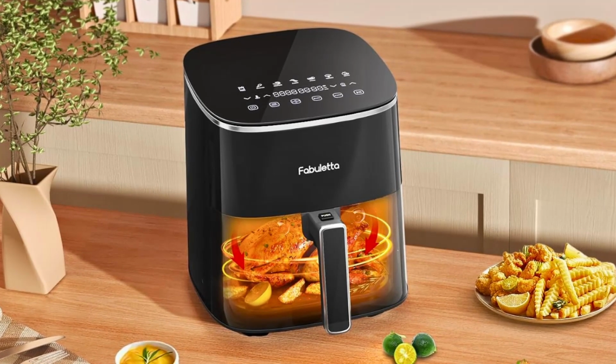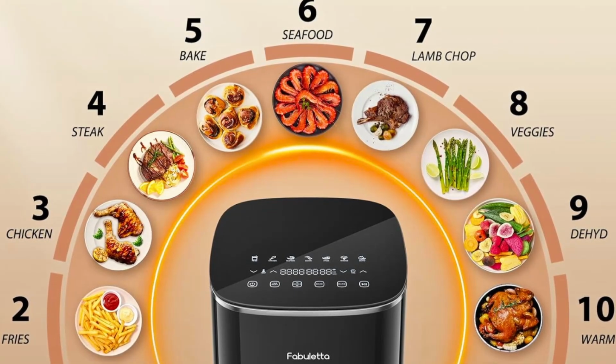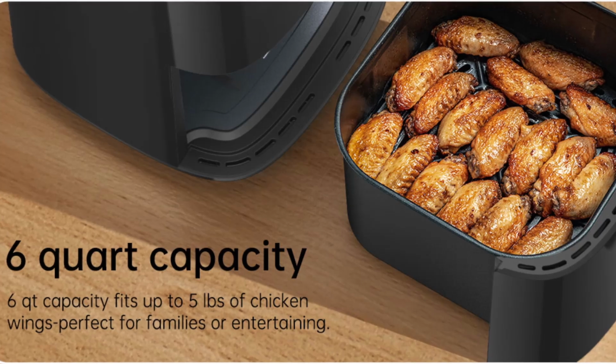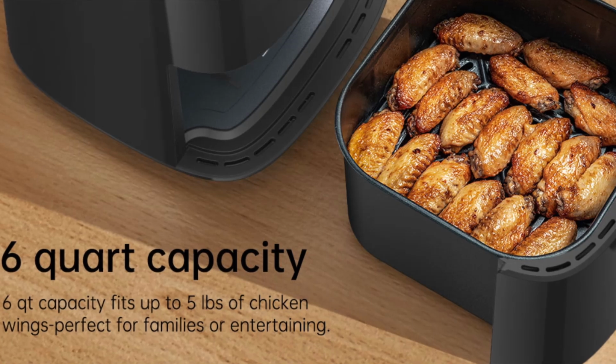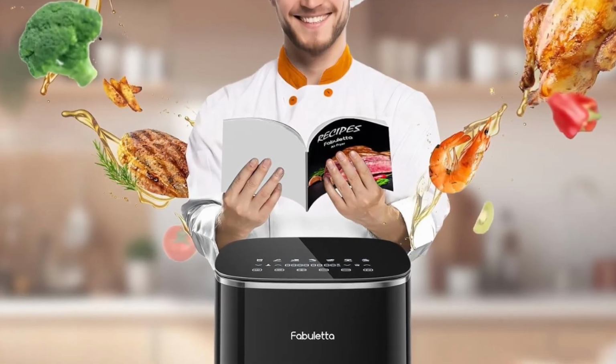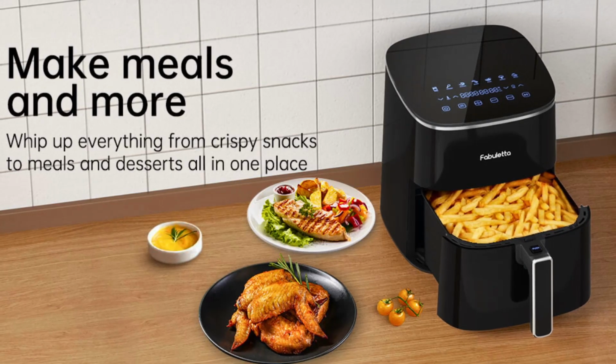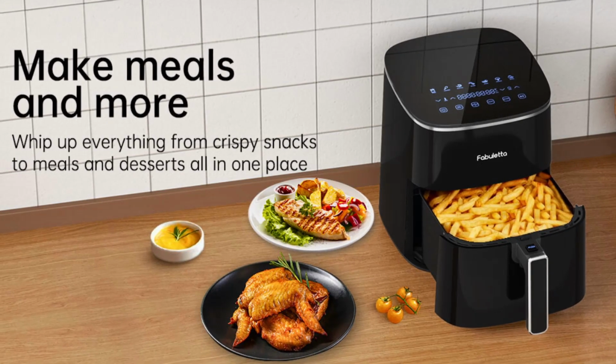Don't miss out. Grab yours today. The Fabuletta Air Fryer 11-in-1, 6 quart isn't just an appliance. It's a ticket to healthier, tastier, and easier meals. Whether you're air frying crispy fries, baking a cake, or dehydrating snacks, this air fryer delivers every time.